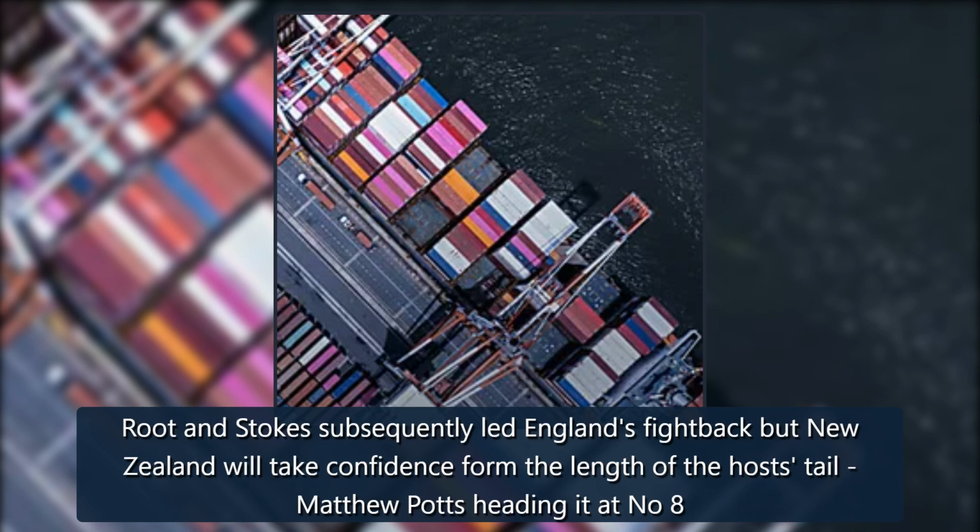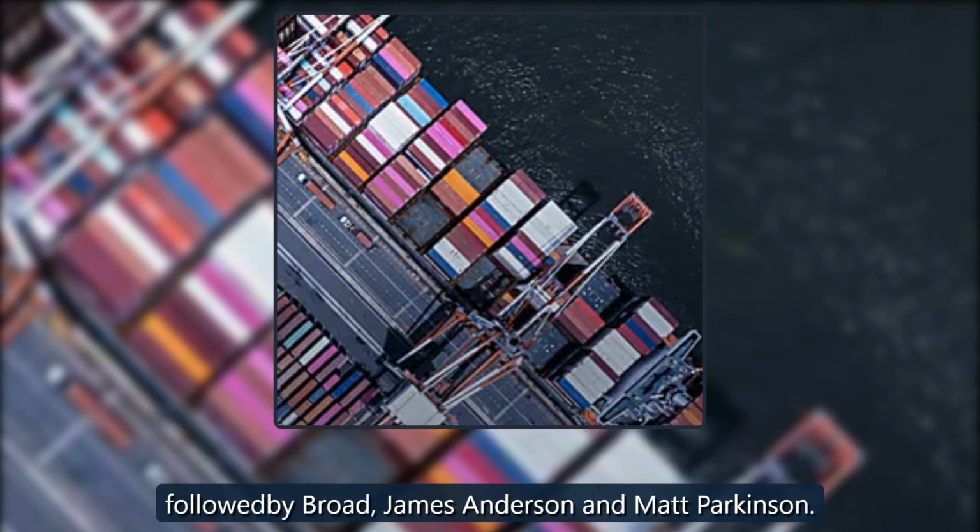Root and Stokes subsequently led England's fightback, but New Zealand will take confidence from the length of the hosts' tail, Matthew Potts heading it at number 8. Follow Ed Bury, Broad, James Anderson and Matt Parkinson.